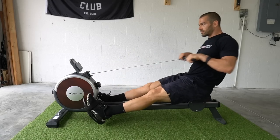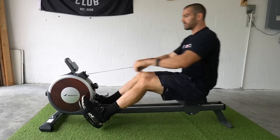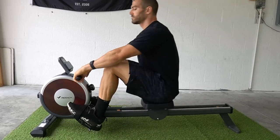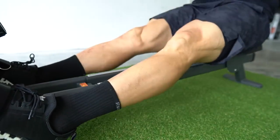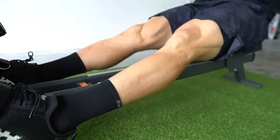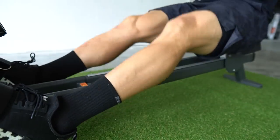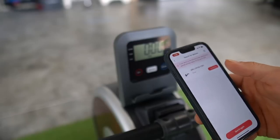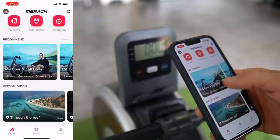The rower is compatible up to 6'7" and 350 pounds. For reference, I'm about 5'11" and 207 pounds. The rower uses an electromagnetic resistance system that is extremely quiet, less prone to friction, and it is super smooth. Merach has an app which you can connect through Bluetooth, which has tons of different classes for you to join.